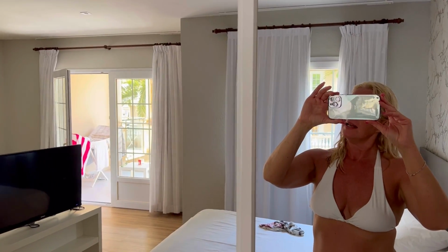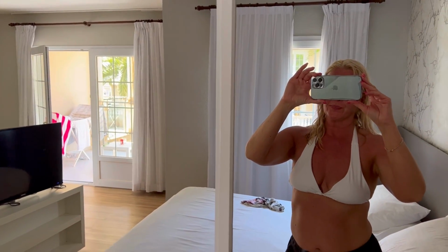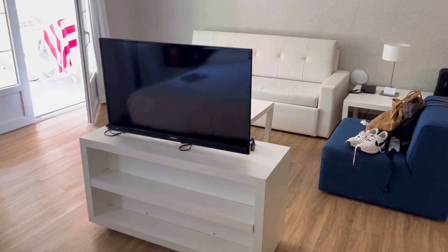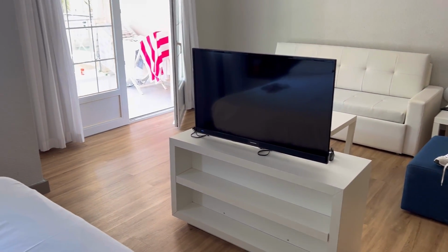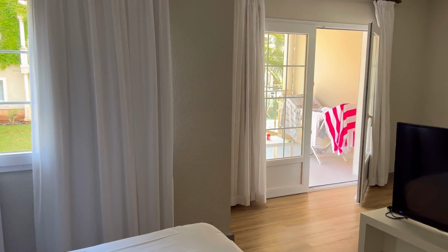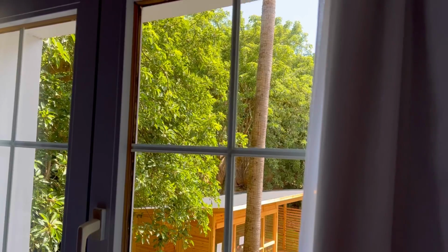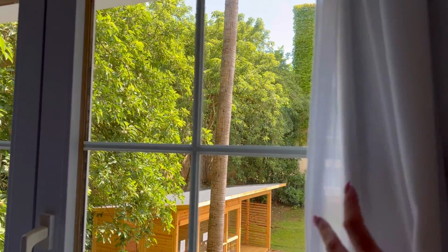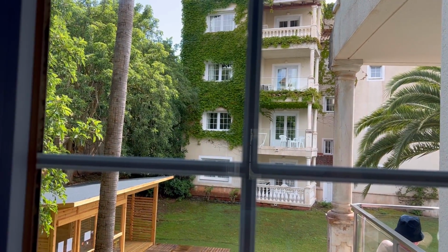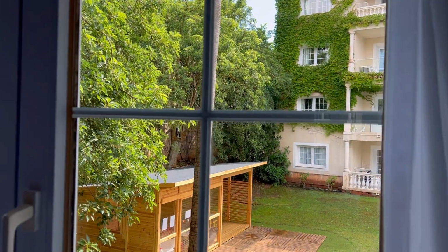So here at the HD Jardin Menorca Hotel, I think it's pronounced like that, we have a superior junior suite, which is a beautiful, very large apartment with beautiful doors onto a patio and another set of double windows overlooking the other properties. So if you look over there, that's exactly what ours looks like on the other side. I think it's a block of about 6 or 7.